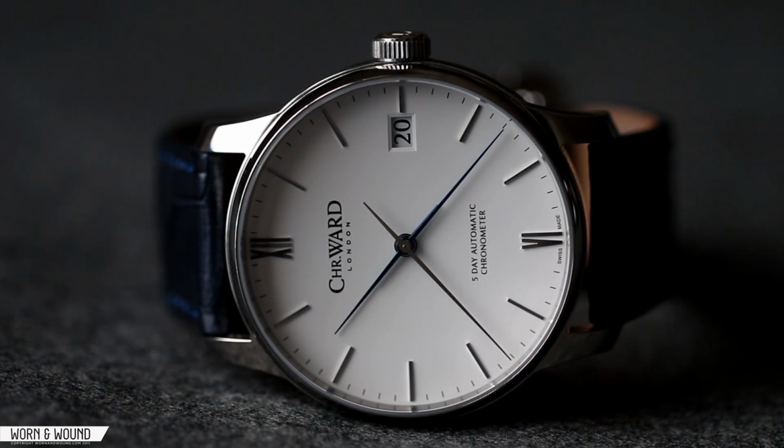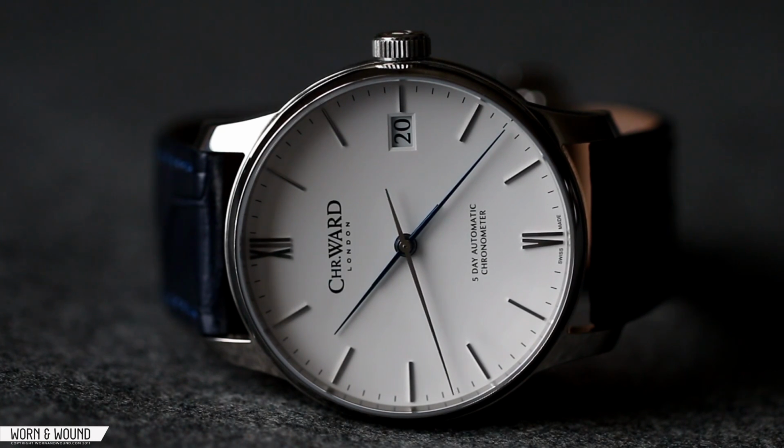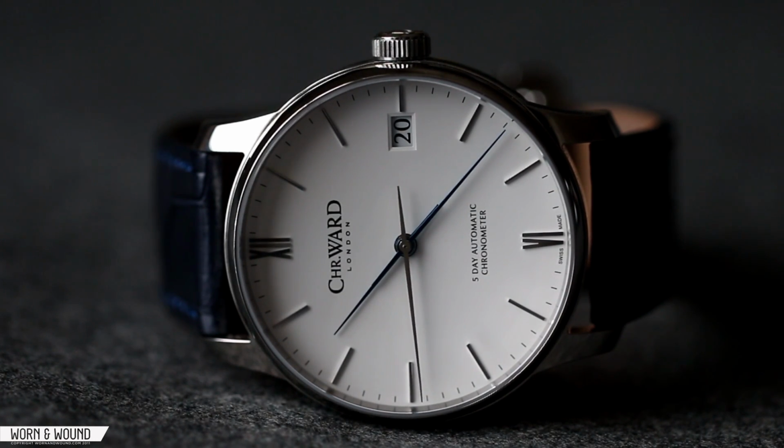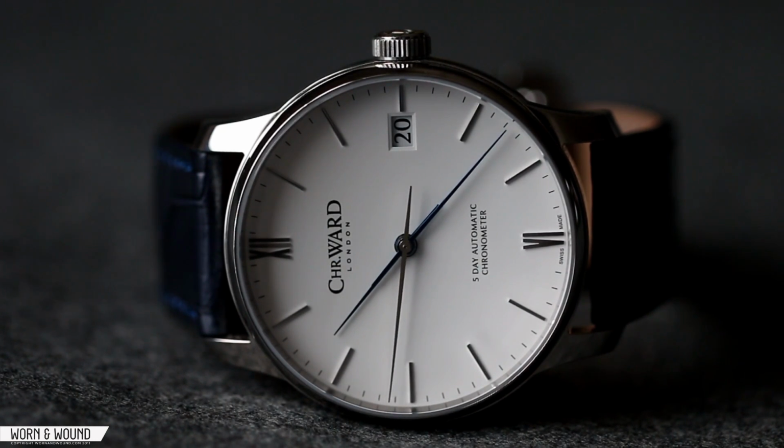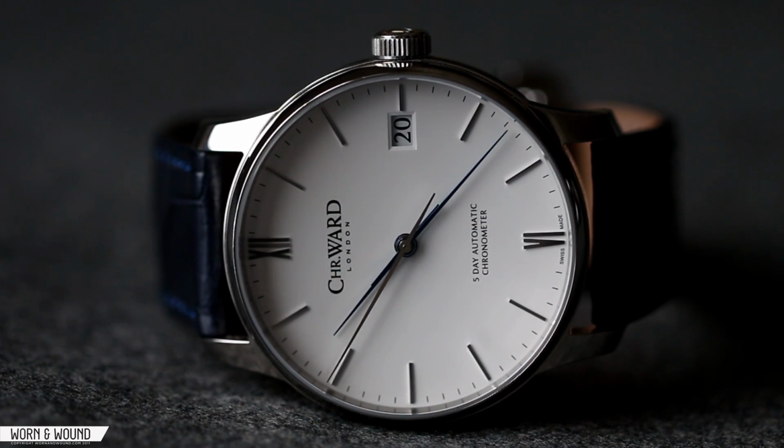Because at that $2,000 price, there's a lot of other options out there, obviously, especially in vintage. But this watch really stands out in the modern watch space. But it's not something that you should be buying frivolously either. You should really be into what it does to want to pay more for it.